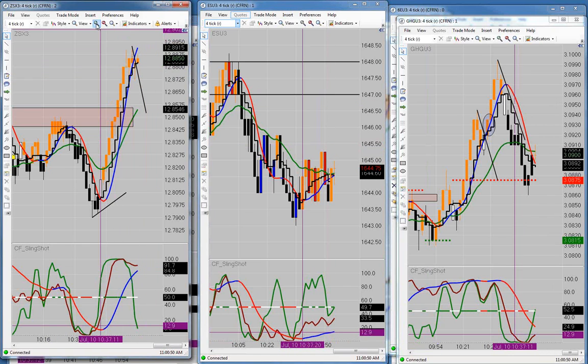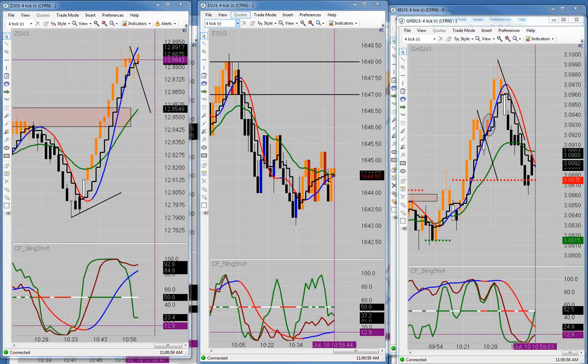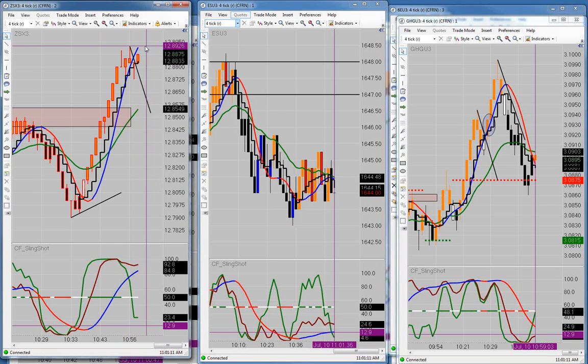Soybeans, the current bar on the beans has a low of 1288 and a quarter. That means it'll have a high of 1289 and a quarter, right at the high of the day. It's got bullish divergence. If the bar is going to close up, I want to be in that trade.